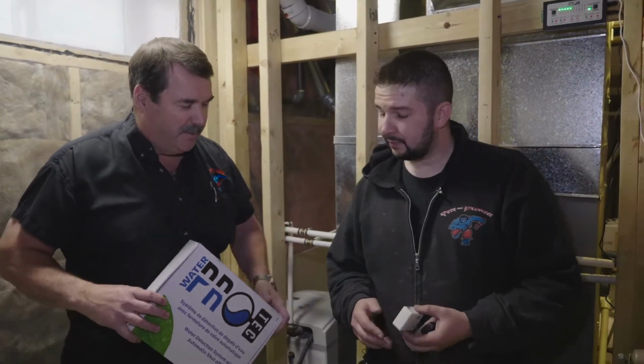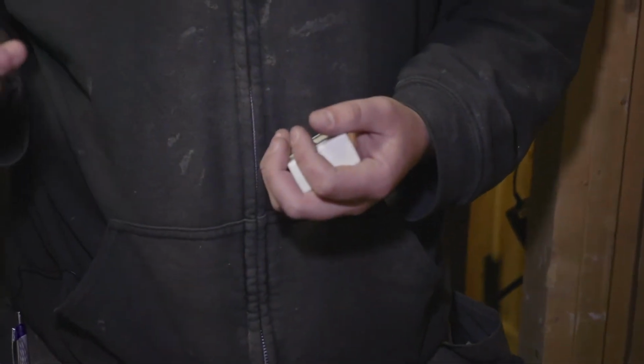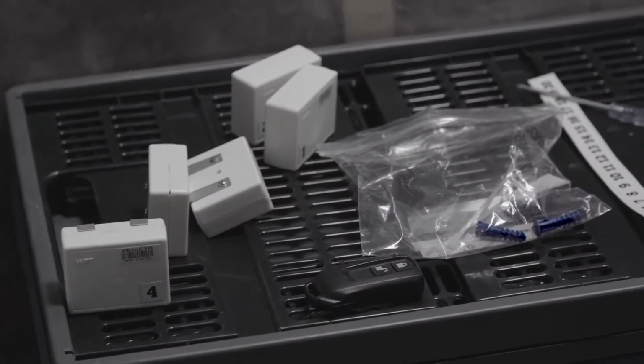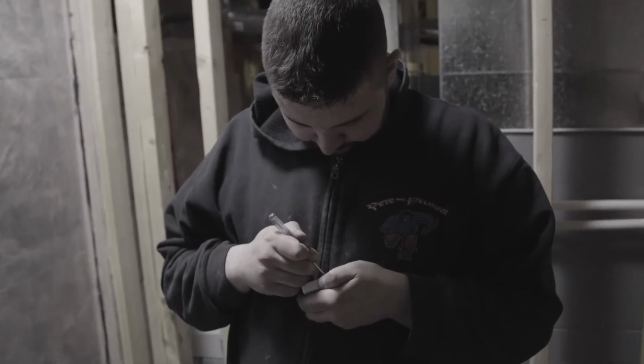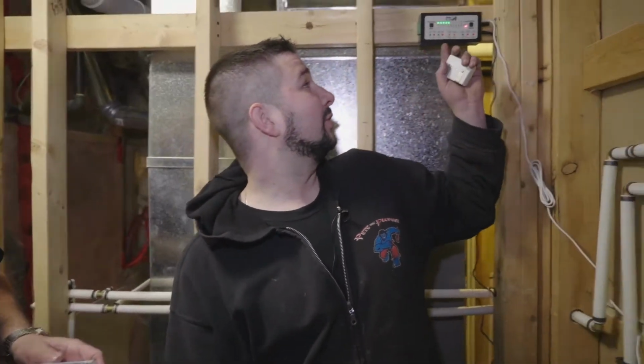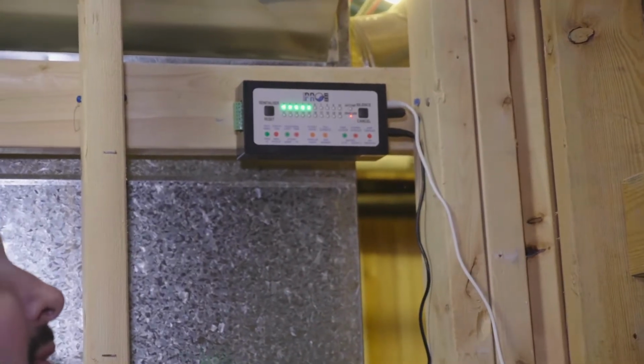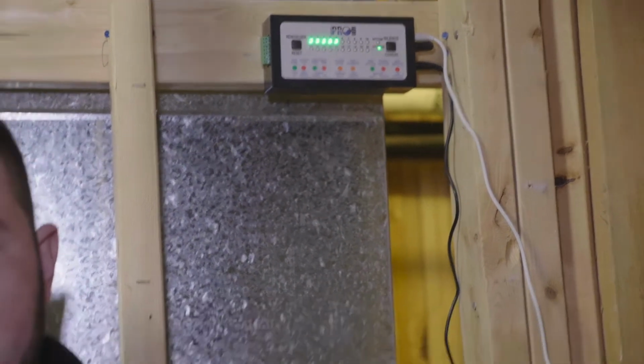Okay, the remotes. Tell me how you set those up. So the remote comes preset. All you have to do is take it out of the box and plug the control in. When you press the button, it closes the valve, and on your control up here, it'll tell us that it is closed once it stops flashing there. Once it stops flashing, we can press the open button, open it back up, and away we go. Great for if you just want to shut it off as soon as you're going out the door, turn it on when you come back home.